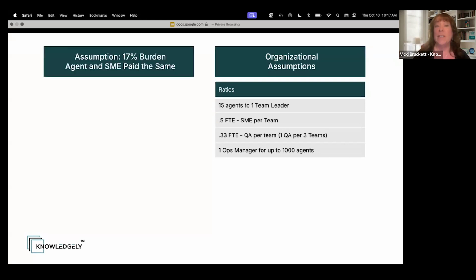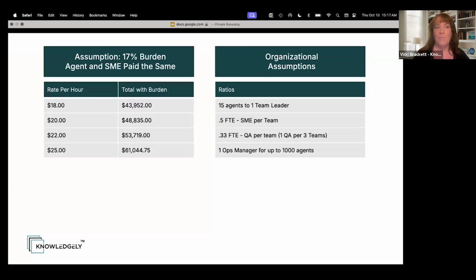I'm going to assume that we're going to take the lowest burden, that you're not paying 25% or more, and that agents, SMEs, help desk, and support desk are all paid the same. And in most contact centers, that's really not true, but we want to keep this really realistic. If you're paying $18 an hour to that frontline person or that SME or support desk with that 17% burden, your company is actually paying $43,000 a year for that person. If you're paying $20 an hour, that company is paying $48,000 with the burden. $22 an hour, $53,000 with the burden. And if you're paying $25 an hour for your agent or your SME to help the agents find the answers, you're paying $61,000 for that one person.